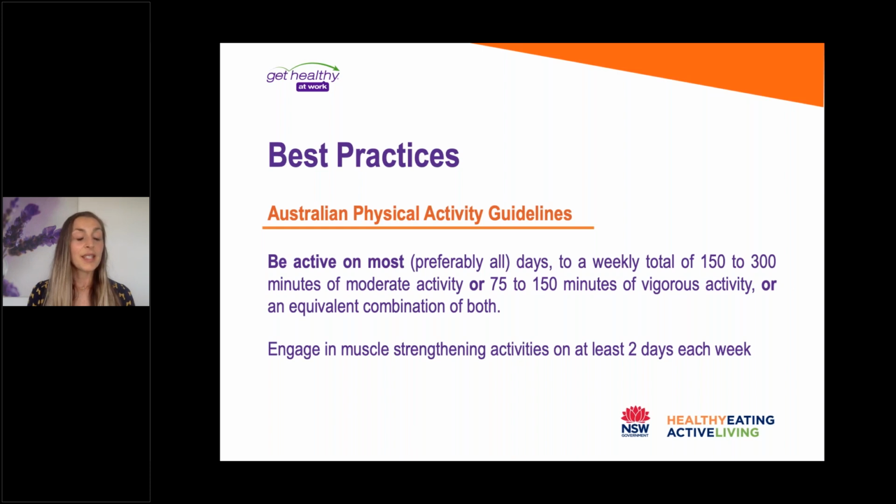And it's important to note that these recommendations weren't pulled out of the air, but rather they were established through a rigorous review of worldwide literature. So the evidence was synthesized, and with the support of the Australian government and both national and international experts, these exact guidelines were created.